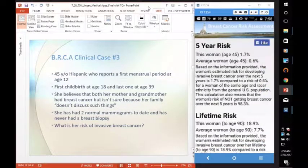Okay, so for this patient, she calculates to a 5-year risk of 1.7 versus a general population of 0.6. Her lifetime risk is calculated out to age 90 at 18.9 versus the general population of 7.7. And again, that would obviously be very different if it turned out that this uncertain family history was not correct. Any questions, comments?